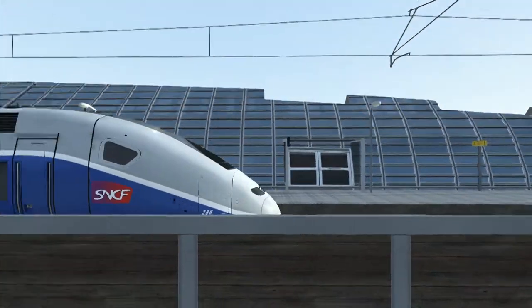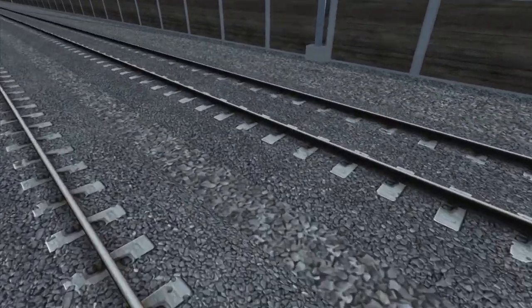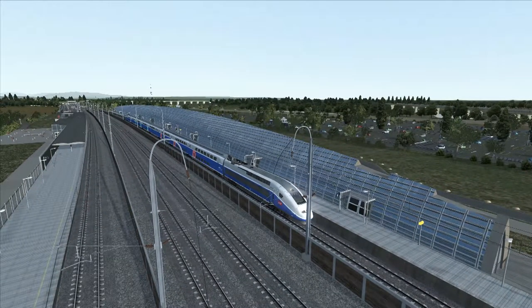But this has been the TGV. We're now in Avignon. And I think this has been a pretty good video. Oh, what would be great now is if a TGV flew past.